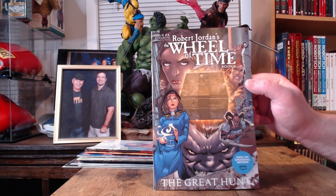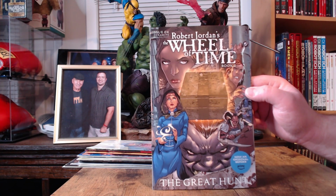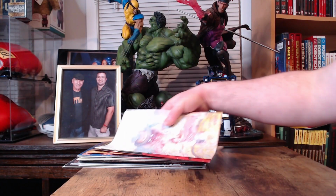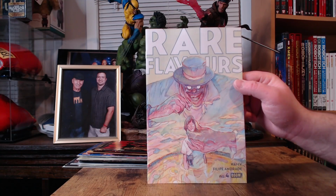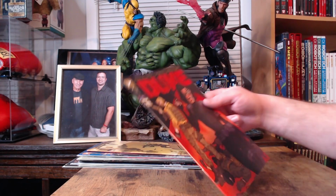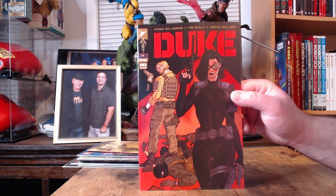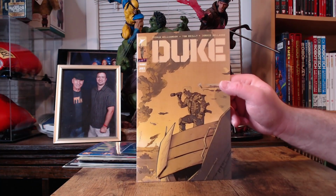And then we got The Wheel of Time, The Great Hunt, issue number 4 from Dynamite, and this is going to be the cover A. And we got Rare Flavors, issue number 4 from Boom Studios, and that's the cover A. And then we got Duke, issue number 3 from Image Comics. And we got the cover A, and I got the cover B.